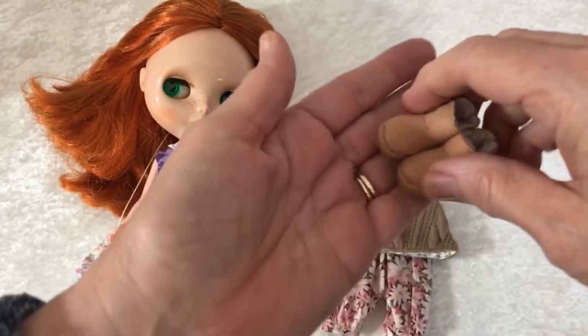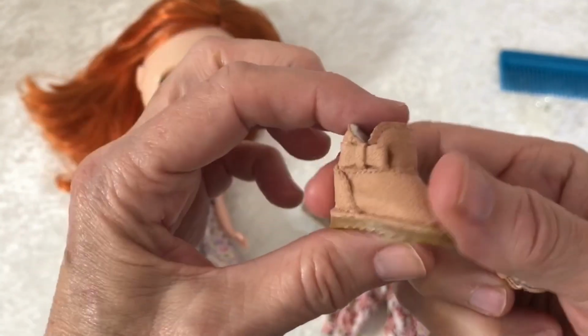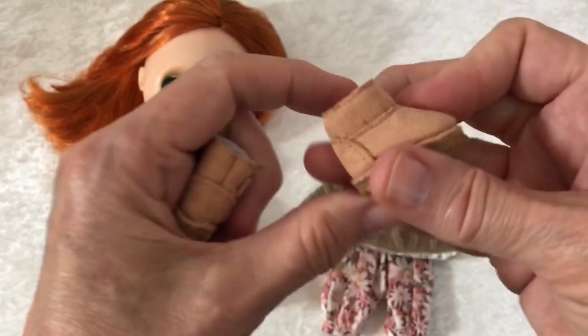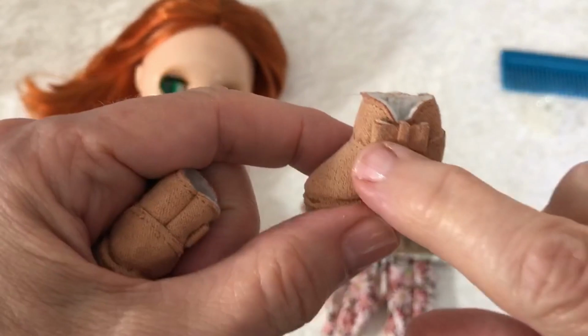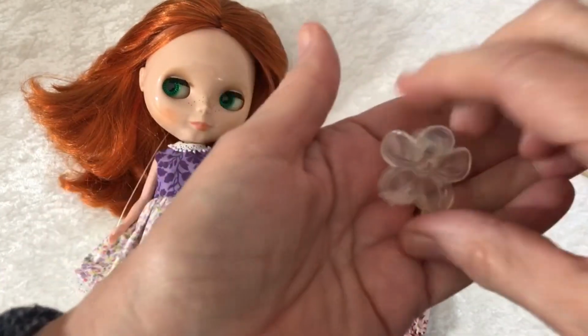And then I have these little boots. These are little faux UGG boots, I guess you could call them. They have a little bow right here. And then I have this cute little flower clip.